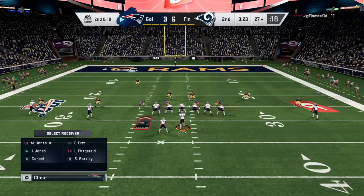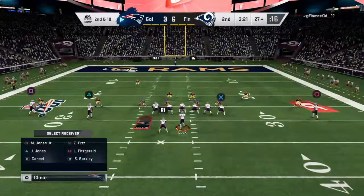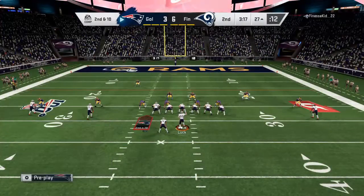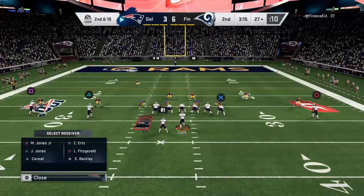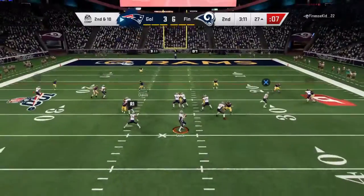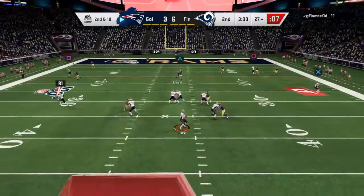Mike 56, Mike 56. Exit. Mike 56. Mike 56. Come 12. Let's go. To throw on second down is Luck.